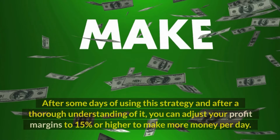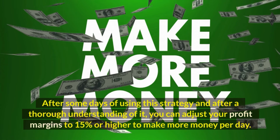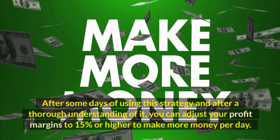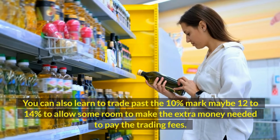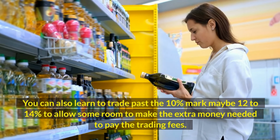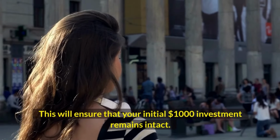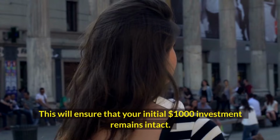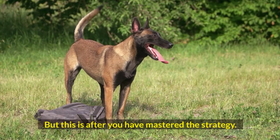After some days of using this strategy and after a thorough understanding of it, you can adjust your profit margins to 15% or higher to make more money per day. Trading fees. You can also learn to trade past the 10% mark, maybe 12 to 14%, to allow some room to make the extra money needed to pay the trading fees. This will ensure that your initial $1,000 investment remains intact, but this is after you have mastered the strategy.